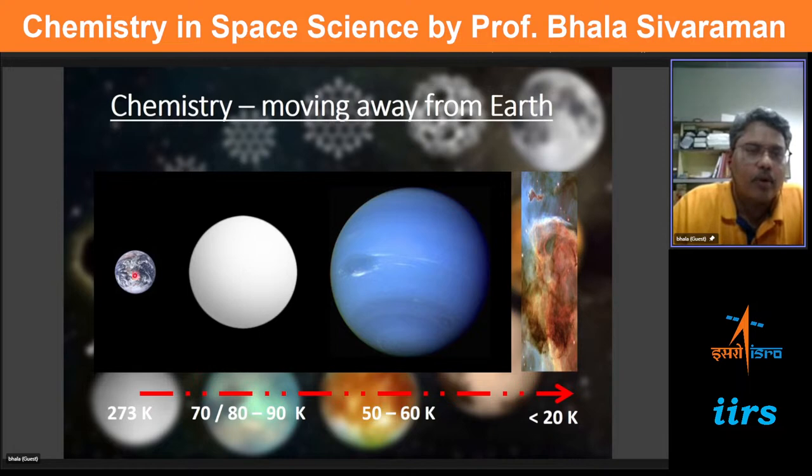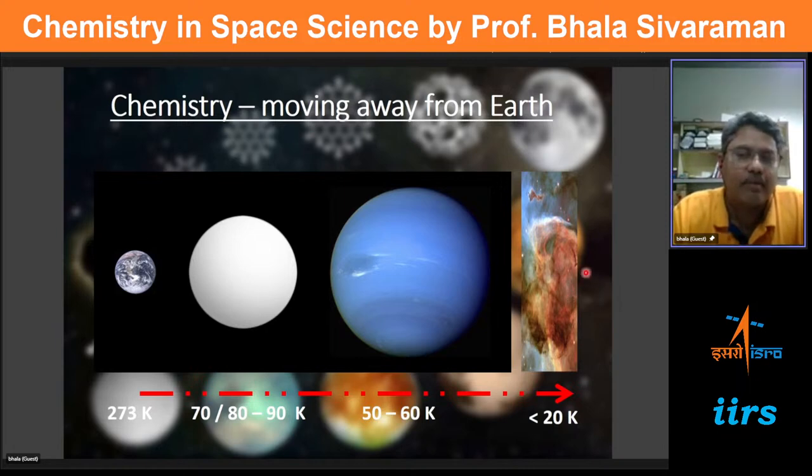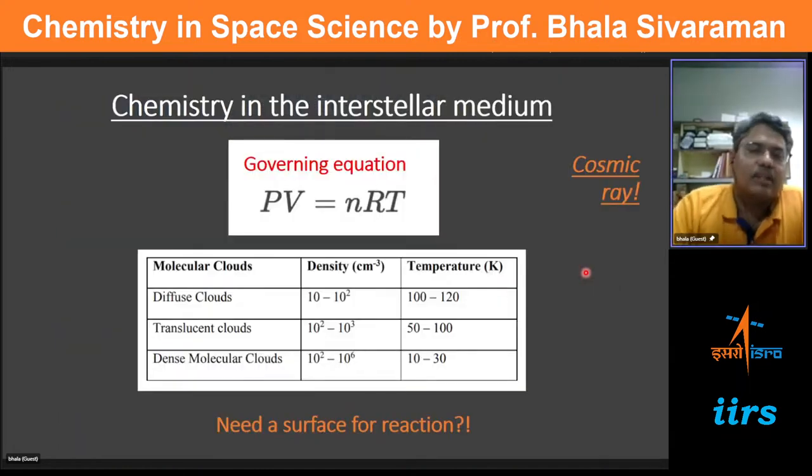What we have seen as of now: we started with planet Earth. We moved to the objects from the inner edge of the outer solar system towards the outer edges. Now we move deep into space, beyond the solar system. We go further to the zone which is available for the formation of a new star, the interstellar medium, where the temperatures are very, very low. The processes that initiate the chemistry, we are going to see, are not similar to what we have seen so far, but some of the sources are the same, like the cosmic rays.